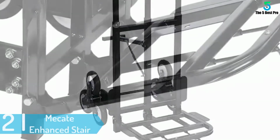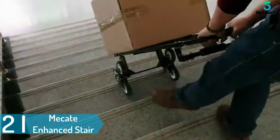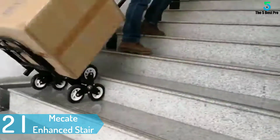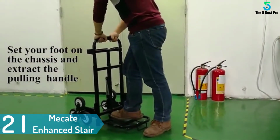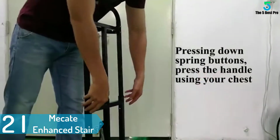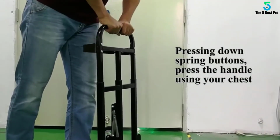At number 2. Mecate Enhanced Stair. If you are here and you have not yet made up your mind, then we recommend this item for you. Typically, it is known as the climbing cart. This is because the manufacturer has designed this item using 3 rotating wheels. It is very effective on the stairs.